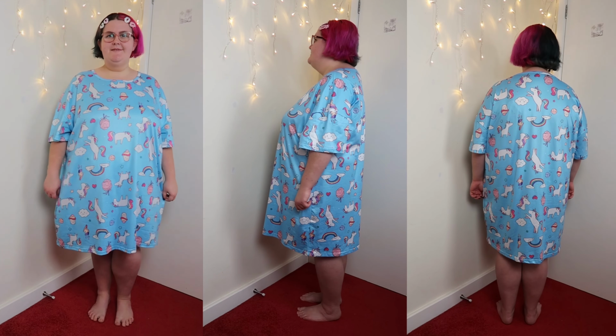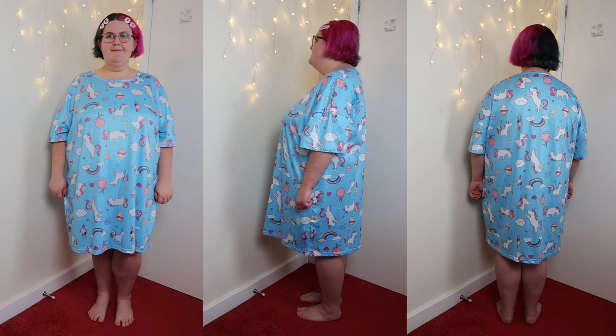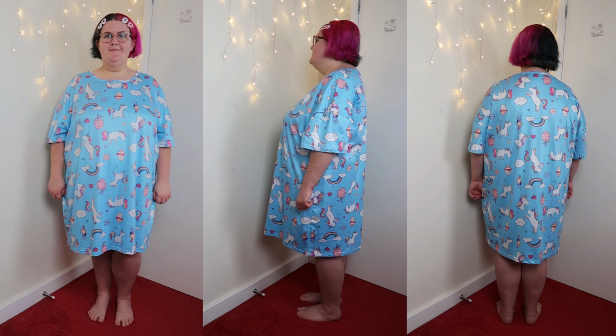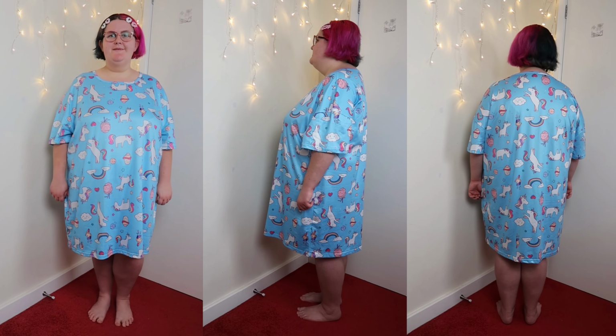Now we're on to this pale blue nightdress with an adorable kawaii themed pattern containing unicorns, rainbows, clouds, ice creams and more. This was gifted to me by Temu. The fit of this is just what I expected.